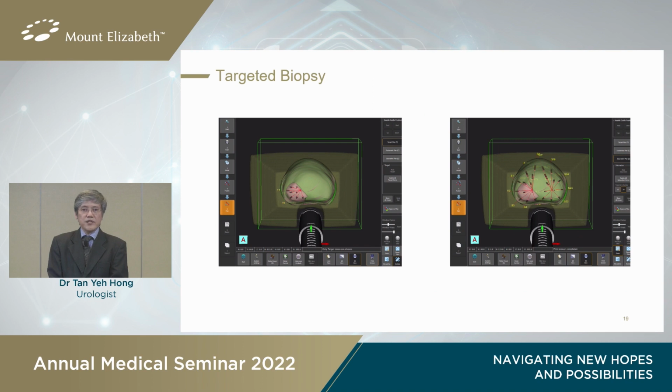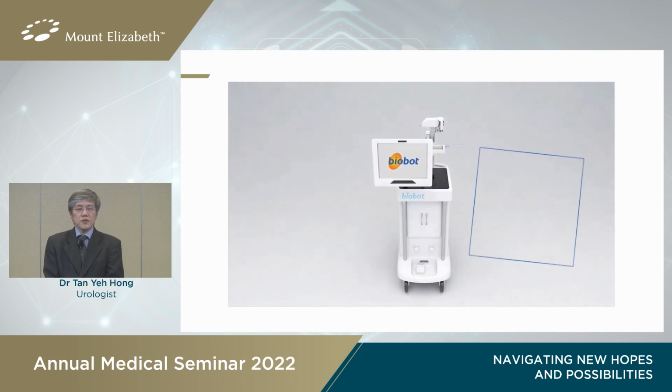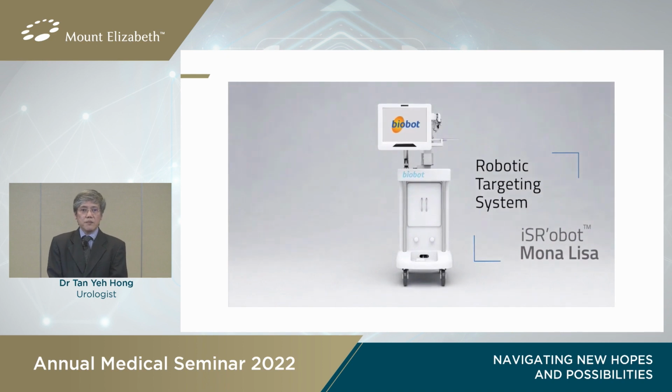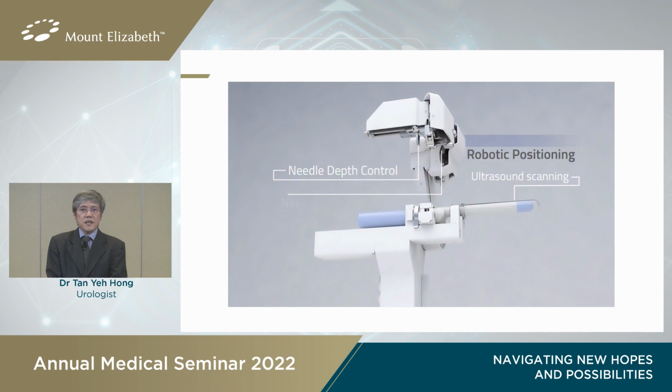In addition, we can also do a systematic biopsy. This is one of the robots being developed in Singapore, initially the Singapore General Hospital Biobot Monisa. We use robots for automatic positioning.